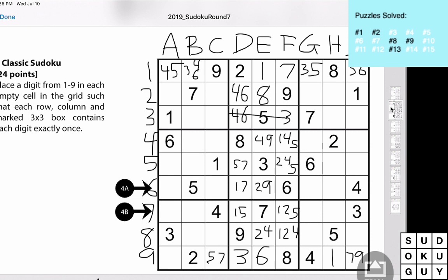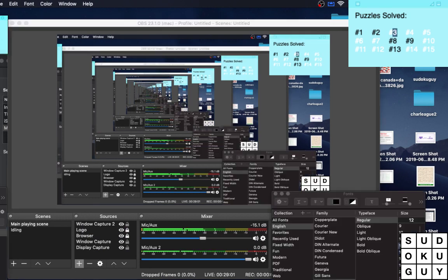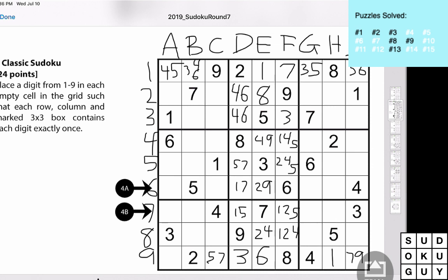We can almost find where 3s go here. Oh, I forgot to update. We solved number 3. Let's check that one off. Alright, 6 down, 9 to go.